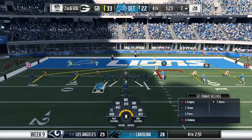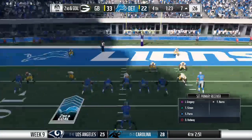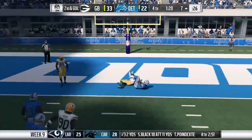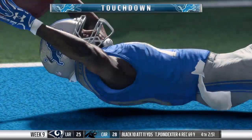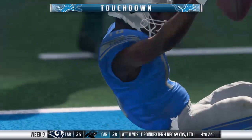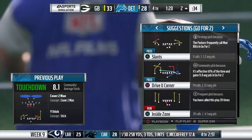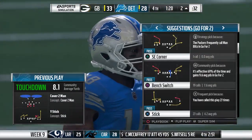Here we go now. 319. He'll drop to throw. And he'll get into the end zone. Touchdown, Detroit. Okay, game on. Don't go anywhere yet. You got a one-score game now.